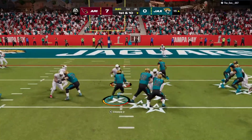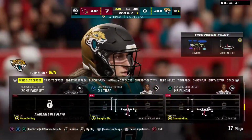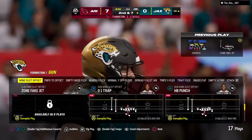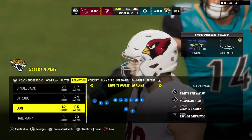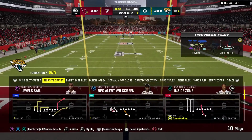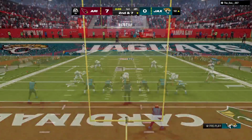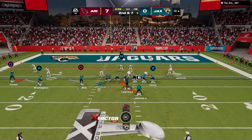On first and 10, it's Etienne. He takes us down to about the 12 for a gain of 3. Just not a whole lot of room to operate there on that carry. No, not at all. They did a really nice job staying in their proper places and not allowing any lanes to open up. And they'll come up 2nd and 7.